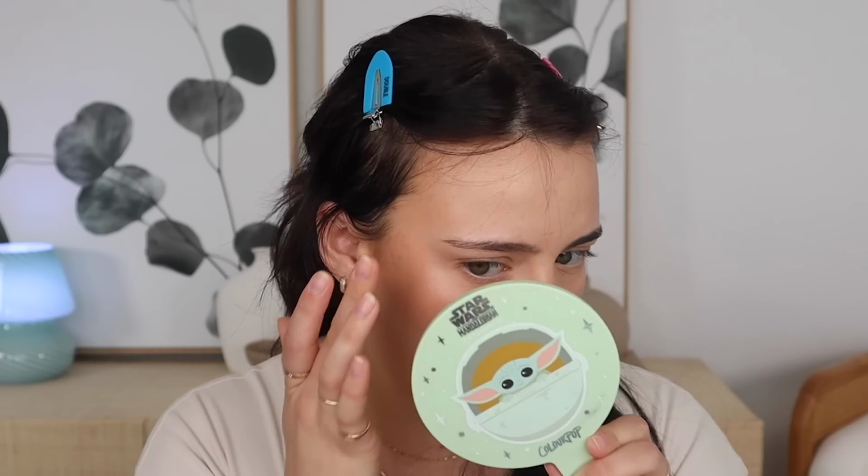I don't have one drugstore highlighter that I love, so I'm hoping that this one is going to be it for me, you know? I feel like they all run very glittery, or they're just like eyeshadows. You know what I mean? Like they just lay too thick on the skin. But this one looks very promising.